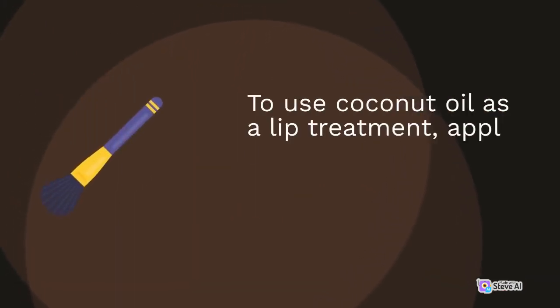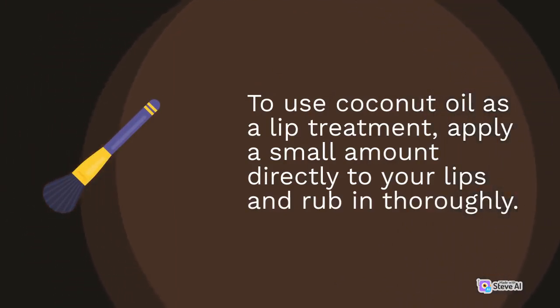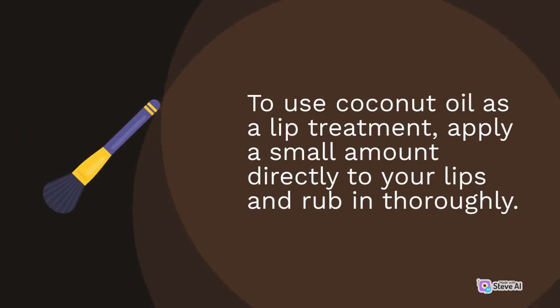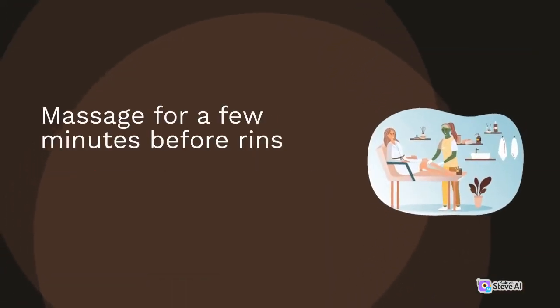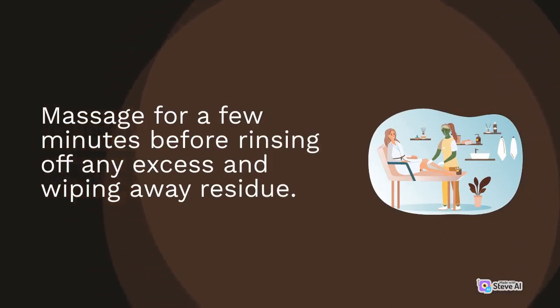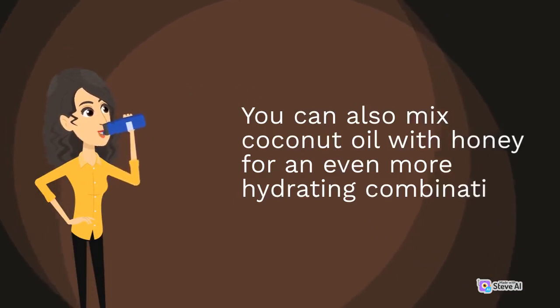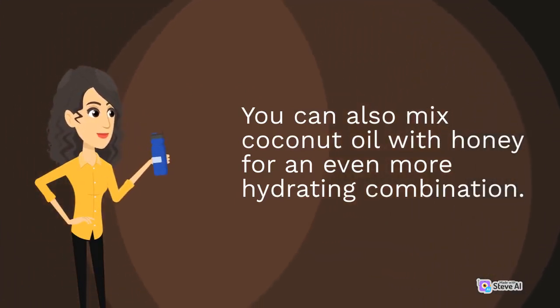To use coconut oil as a lip treatment, apply a small amount directly to your lips and rub in thoroughly. Massage for a few minutes before rinsing off any excess and wiping away residue. You can also mix coconut oil with honey for an even more hydrating combination.